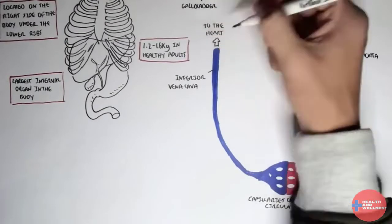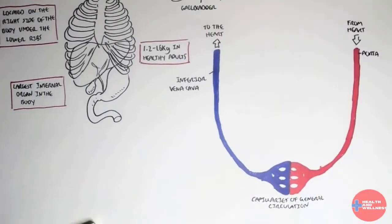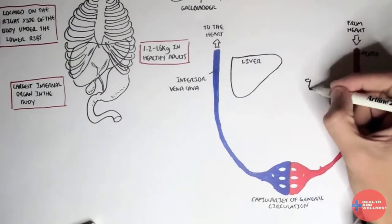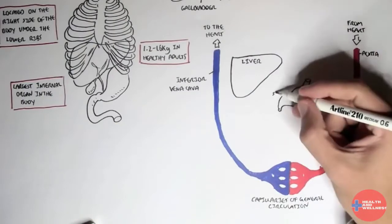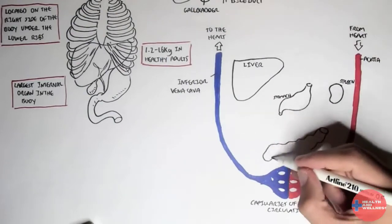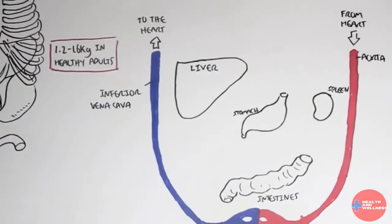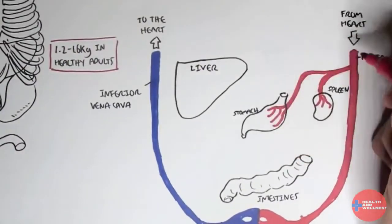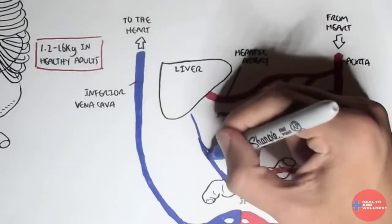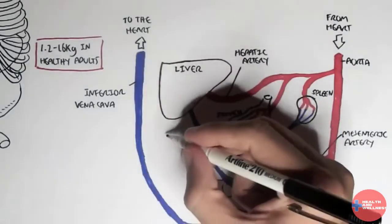The organs located on the lower section of the body, the bottom half of the body, are the liver, stomach, spleen, and intestines. The aorta, which carries oxygenated blood from the heart, pumps oxygenated blood into all these organs. The artery that goes into the liver is known as the hepatic artery. It gives the liver oxygenated blood to function. The artery that gives oxygen to the intestines is known as the mesenteric artery.